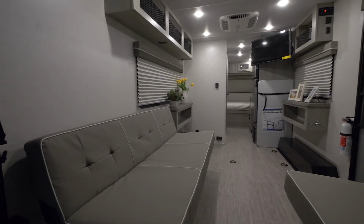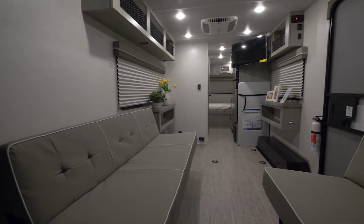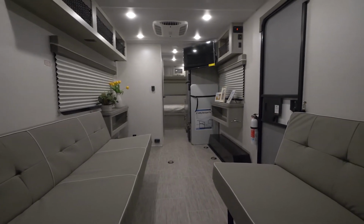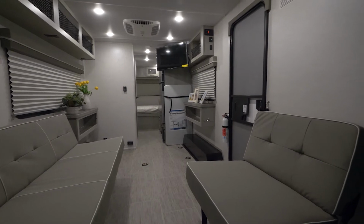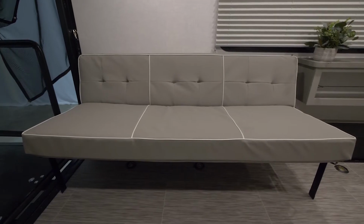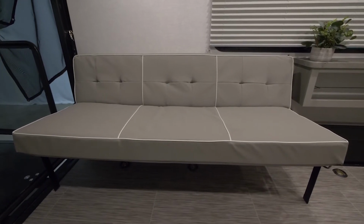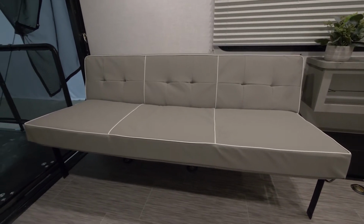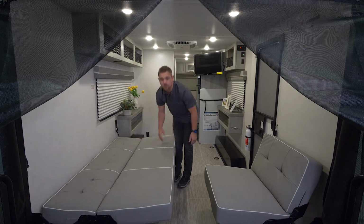Moving into the 19QTH, keep in mind this is a 4,500-pound unit that can fit a Razor 1000 in it. We have a 10'6" garage and 66 inches between the wheel wells. You have a couch along with the seat. This couch will also add an additional sleeping area that can easily fold down for additional sleeping.